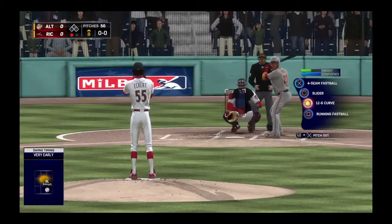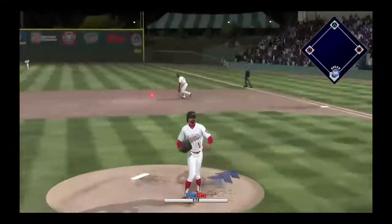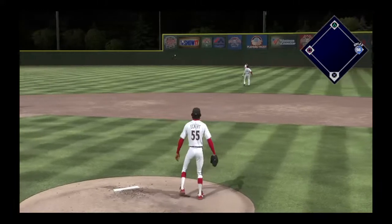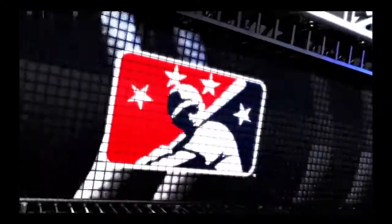Digging in to try it again, Sean Myrick. Third trip to the plate for him here tonight. 0 for 2 at this point. Shoots this one over to first. And that is through into right field for a single. You talk about a free swinger. First pitch, and he hits a ball that's down and away and gets a base hit.